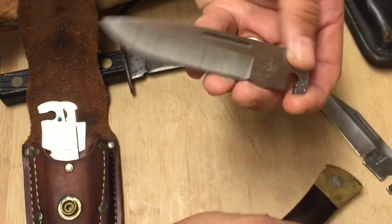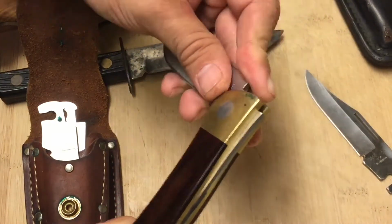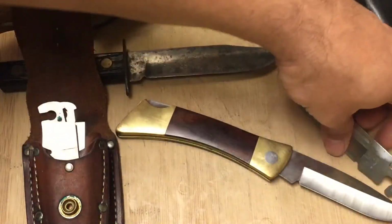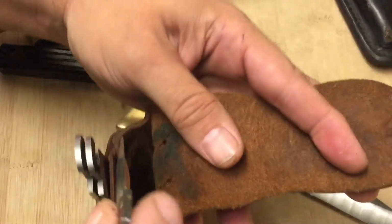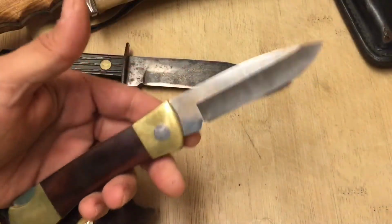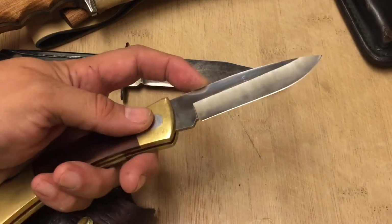So for today's purposes, I'm just going to switch it out. We're going to press that in. We're going to put that in there, and just like that, it now has a drop point blade on it. So very versatile, very versatile. If I'm going to be field dressing an animal, I use the clip point blade. The drop point blade for more crafting uses, more bushcraft type uses, I would use the drop point blade.